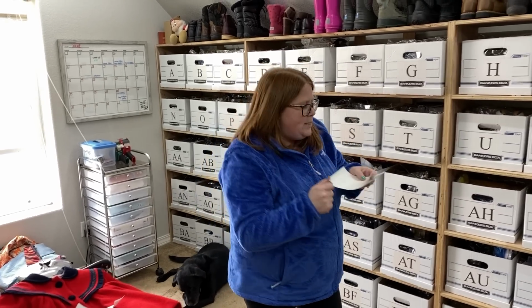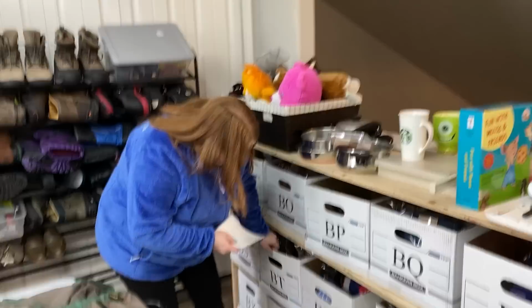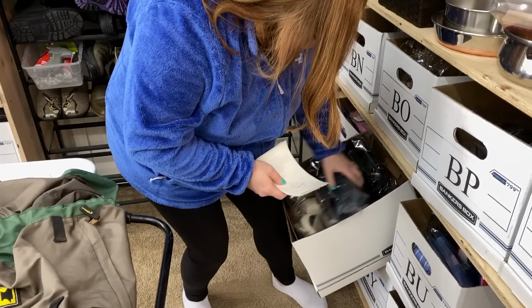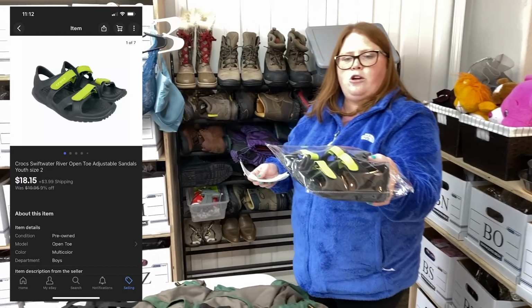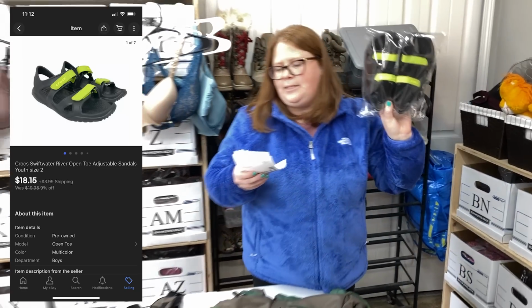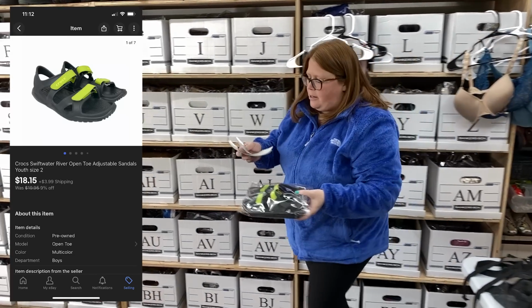All right, so BT. So these youth size Croc sandals. I did pay $6.99 for these at Goodwill. Sold them for $18.15 plus shipping on eBay.